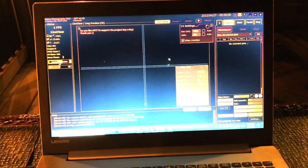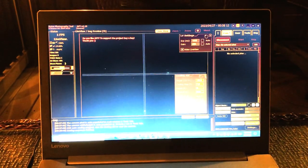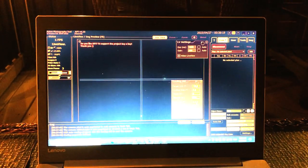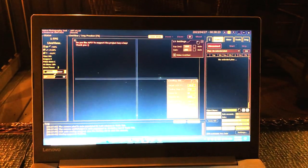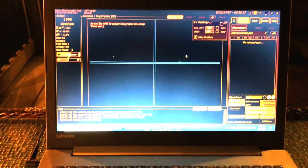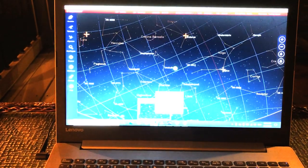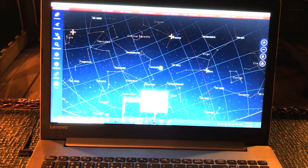I can see M5 right here. My cooling aid is telling me that my camera is cooled. It's minus 4 degrees Celsius right now, so a little chilly tonight. All right, here's the globular cluster. I'm going to bring it into the center. I'm going to do a quick autofocus and ready to go.